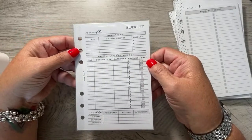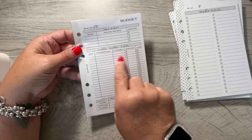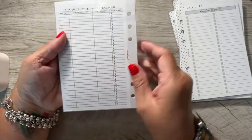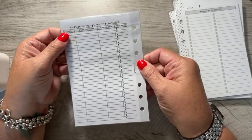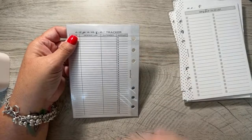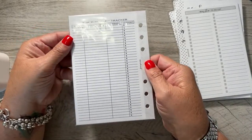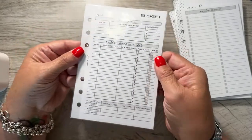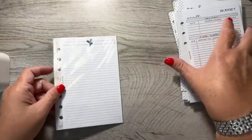Here's a budget one that has date, income source, amount, and then here are all the bills that are going out, and then here's a summary. And then here are expenses. Now, I used to keep track of all of this. I did it this year even. I know I started, I think, in February, and I did it through April. And I just kind of wanted to see where my money was going, which was kind of good, but kind of bad. But at the same time, it is nice to know. And maybe I'll use that. I don't know.